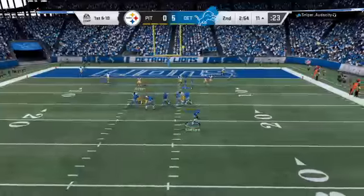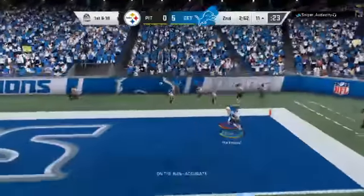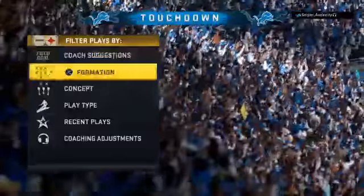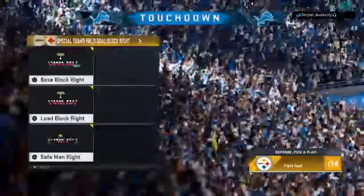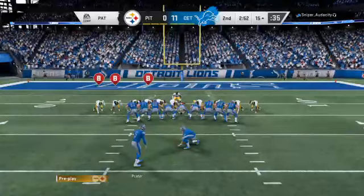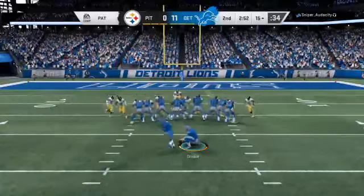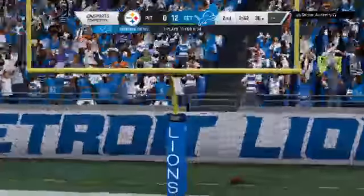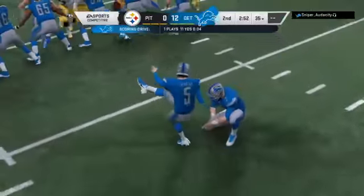On first down, Stafford here. He's got his man. It's caught for a Lion touchdown. TJ Hockenson there to make the grab. And the Lions are able to extend their lead. Extra point good by Prater. And it gives his guys a 12-point advantage.